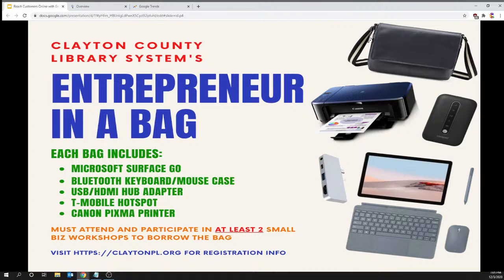To qualify for borrowing a kit, you must register and attend at least 2 out of the 4 workshops, be a resident of Clayton County, and have a Clayton County issued Pines library card. Other requirements do apply and will be shared once the kits are ready to circulate.